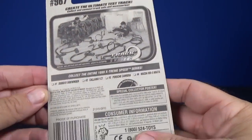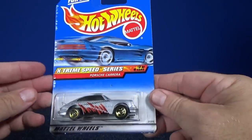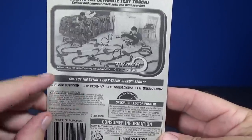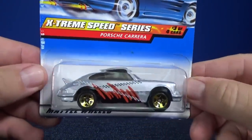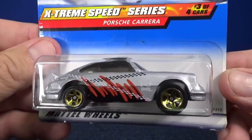This one here, the year that it was released, I don't see the date. It should have been 1998, so it might have been a 1999. Oh, as a matter of fact, 1999 X-Treme Speed Series. So this one's kind of cool. Did you see the error? These kinds of errors are really neat to get.